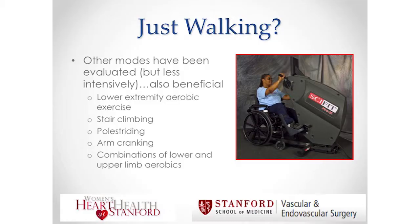Walking is by far the most commonly looked at exercise in terms of the benefits for peripheral arterial disease, but there are other exercises that one can do and that have been studied. I think the interesting thing here is that even just upper extremity aerobic exercise results in an improvement in your peripheral vascular disease of your lower extremity.